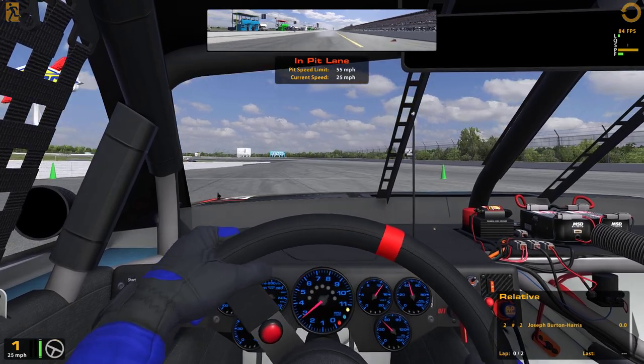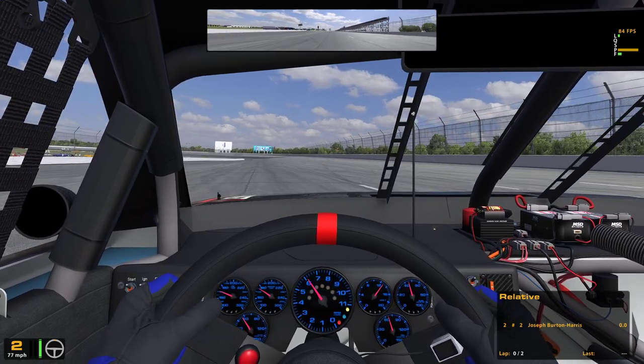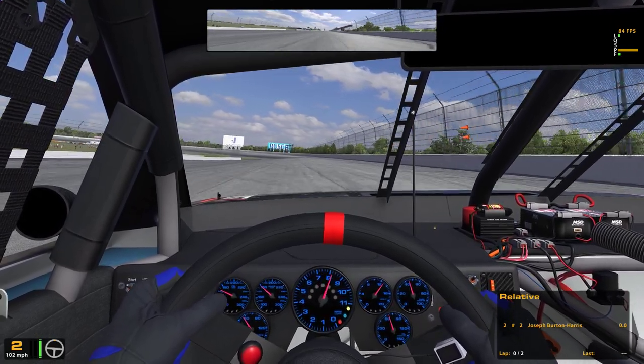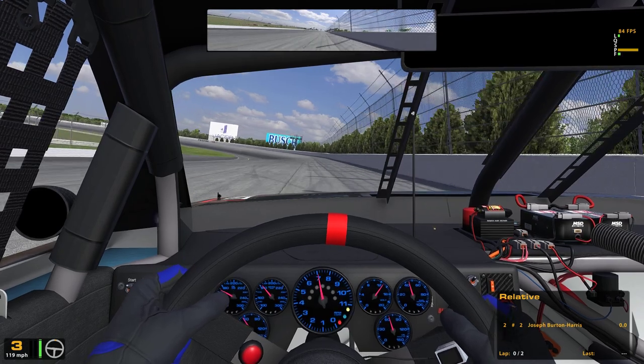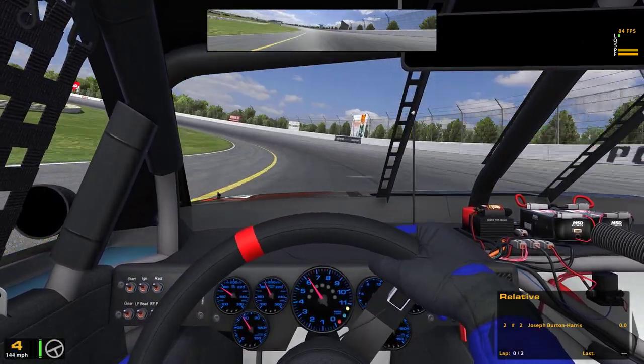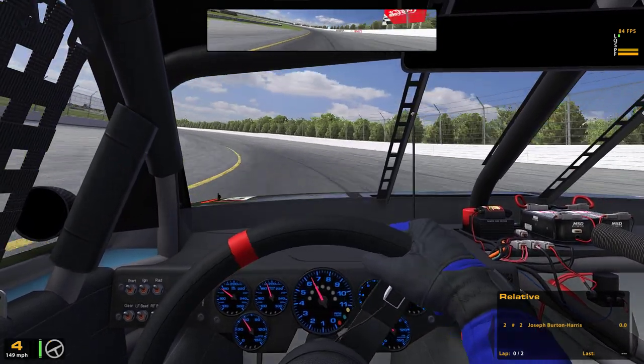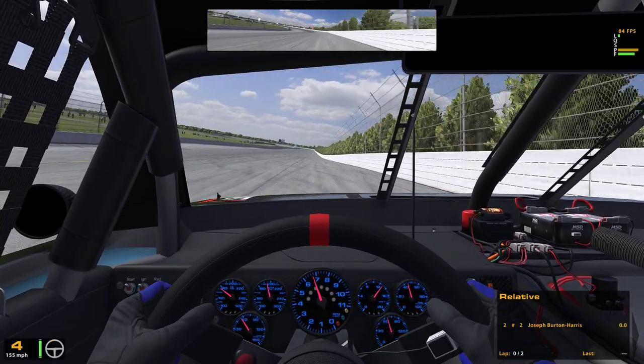Now, I have not done a single practice lap so far going into this race, so I have no idea what to expect. I've done a lot of practice in the Gen 6 Cup car, but not anything in this B-Fix car, so I don't know how this is going to go. I don't even know what a quick lap time is, so just hold on for dear life.